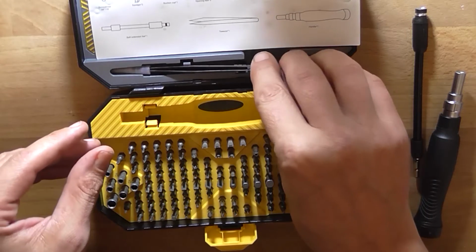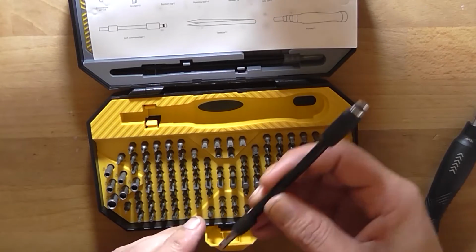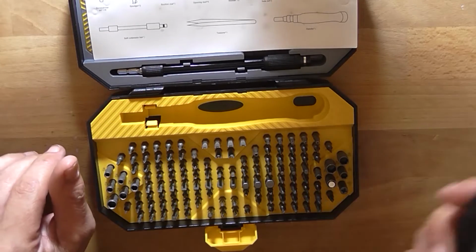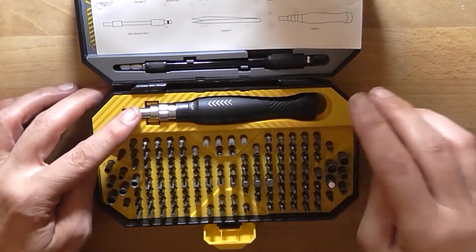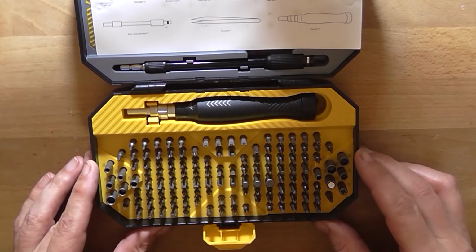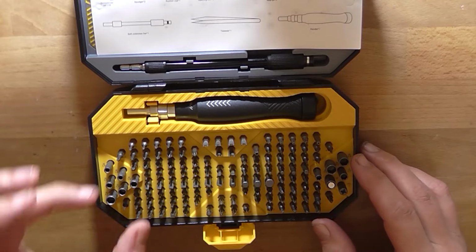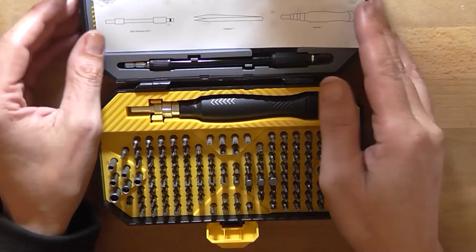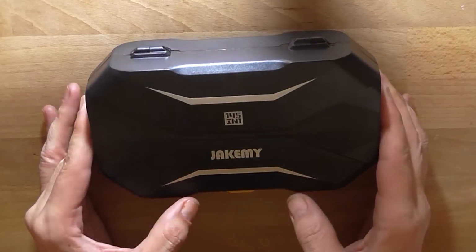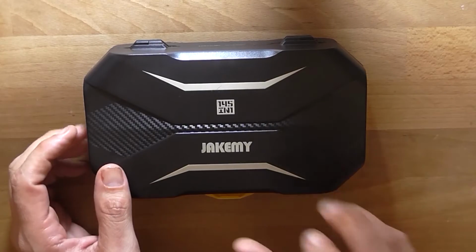So this will make for getting small screws out of things like computers, like laptops and stuff, as well as some of those strange tamper-proof screws. They do have Torx bits here as well, and various other things, and a couple of sockets here and there for the very small, fine nuts and stuff. So anyway, that's the 145 piece Jacome precision screwdriver set, which they say is absolutely free.